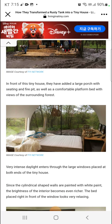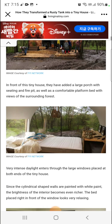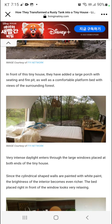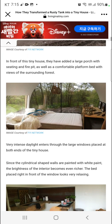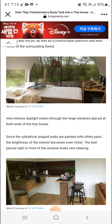In front of this tiny house, they have added a large porch with a seating area and fire pit, as well as a comfortable platform bed with views of the surrounding forest. A large porch, from the interior is wide open, views of the surrounding forest. Very intense daylight enters through the large windows placed at both ends of the tiny house. Indeed.